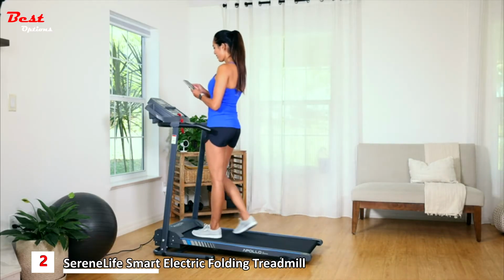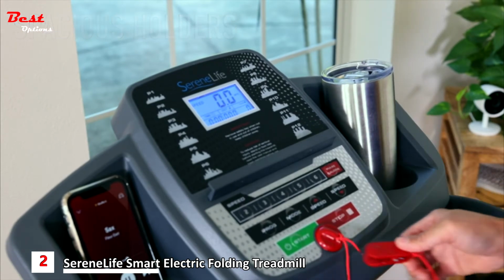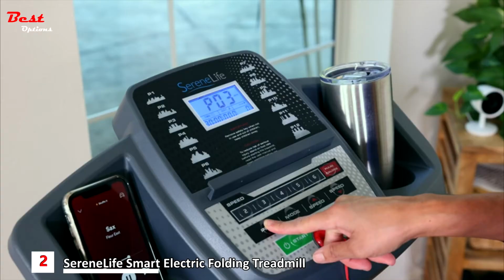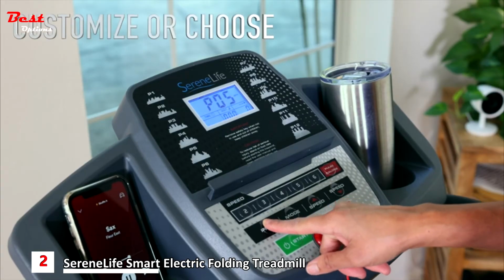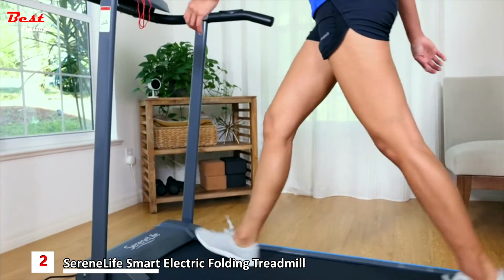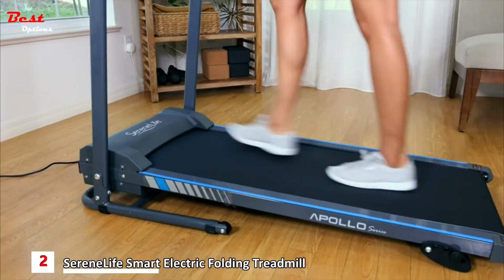Hop on and set up your favorite tunes. There's plenty of space on the built-in phone rack and cup holders. Attach the safety cutoff leash and get to it. On the Apollo, you can set your pace or choose from a variety of preset workouts designed to challenge your fitness. The textured belt provides just the right amount of traction.